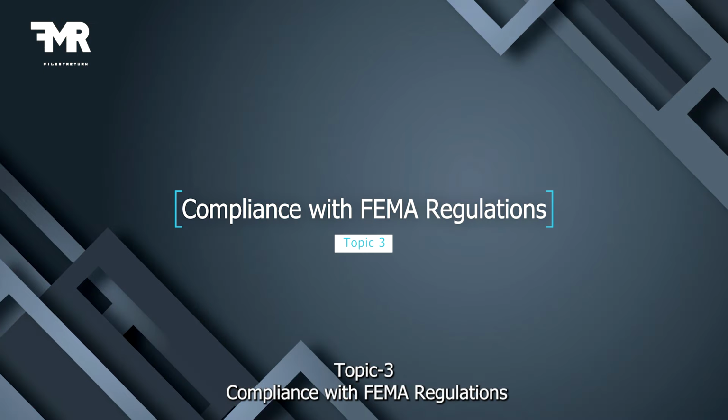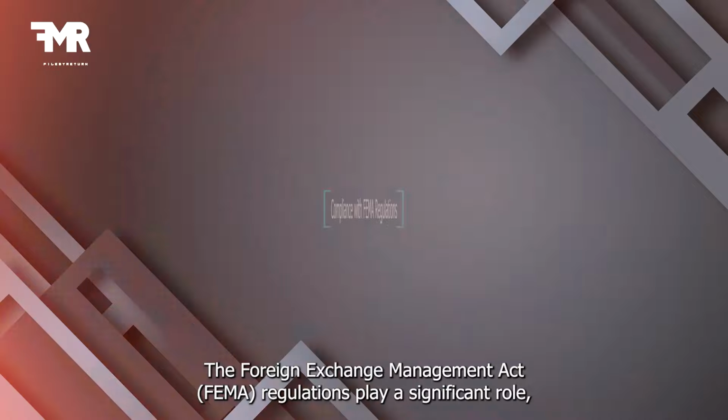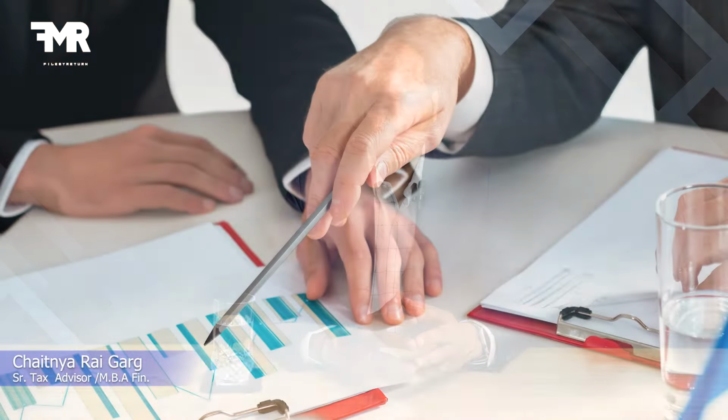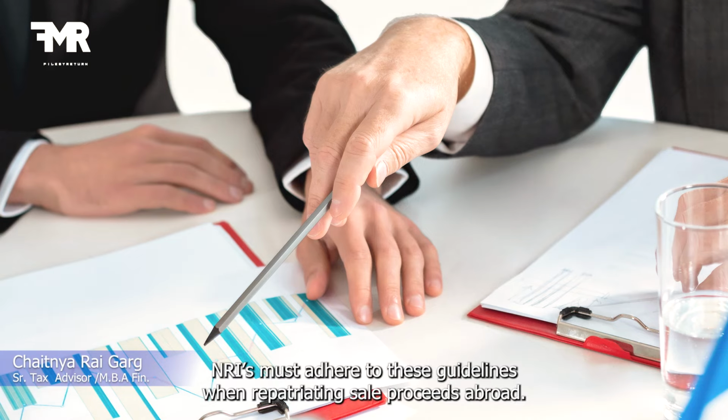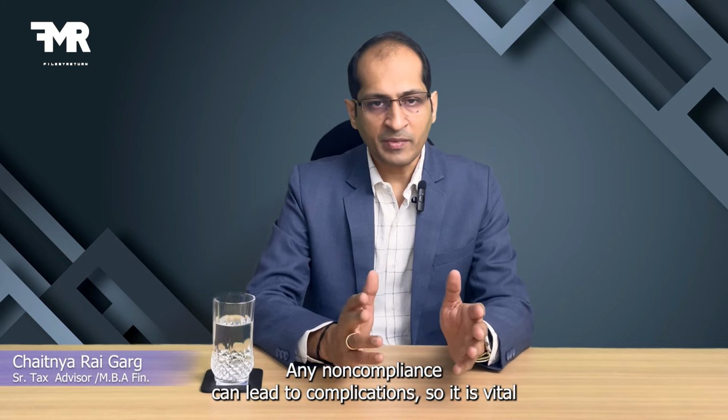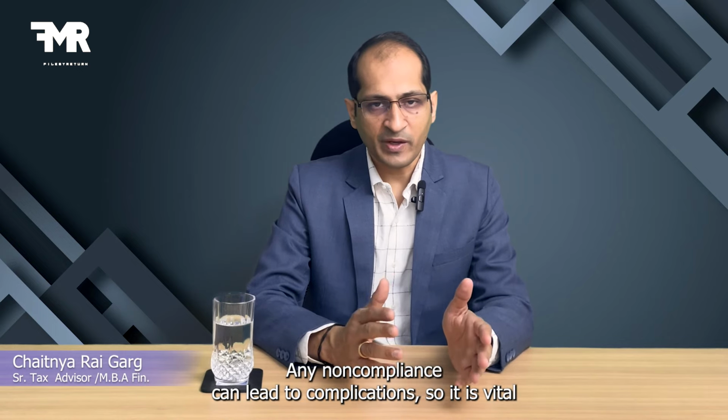Topic 3. Compliance with FEMA regulations. The Foreign Exchange Management Act (FEMA) regulations play a significant role. NRIs must adhere to these guidelines when repatriating sale proceeds abroad. Any non-compliance can lead to complications, so it's vital to be well versed in FEMA provisions.